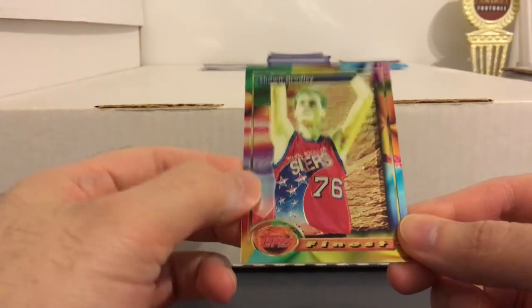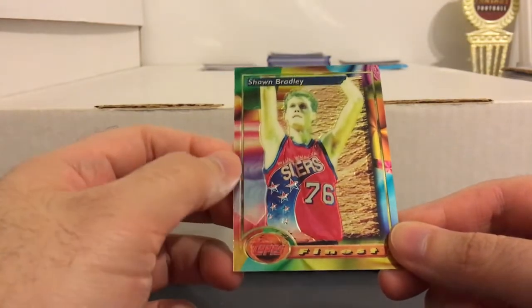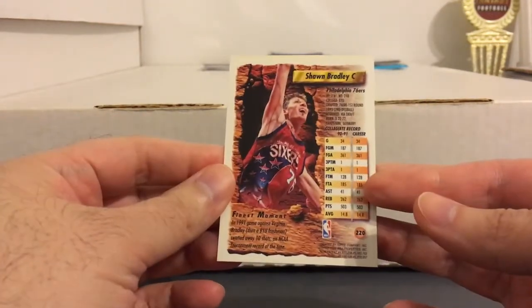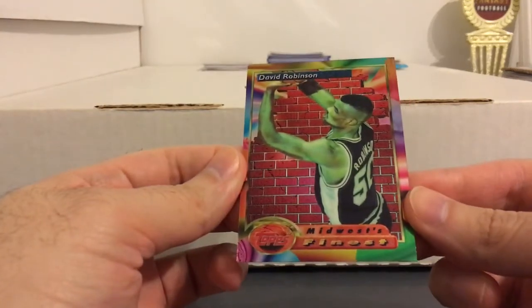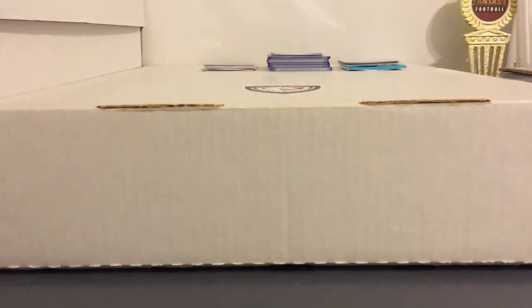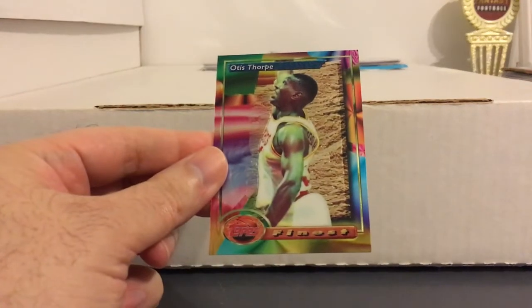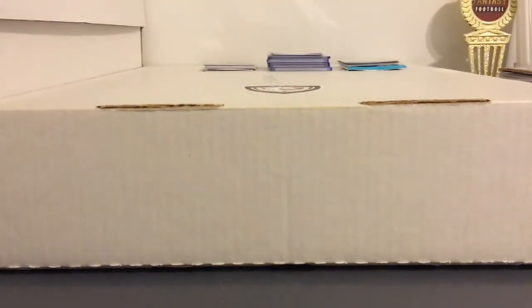Shawn Bradley, that's a rookie card. Played for the 76ers, wore number 76, and he was 7'6". Was a decent shot blocker for a few teams, but didn't really live up to the hype. Nice David Robinson. Again, let me just filter through some of these. Otis Thorpe, he was a solid forward for a few teams. I think he was on both of the Rockets championship teams. Brad Daugherty.